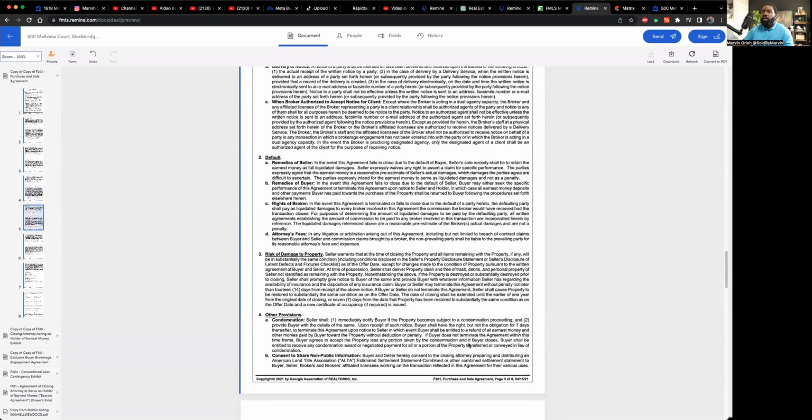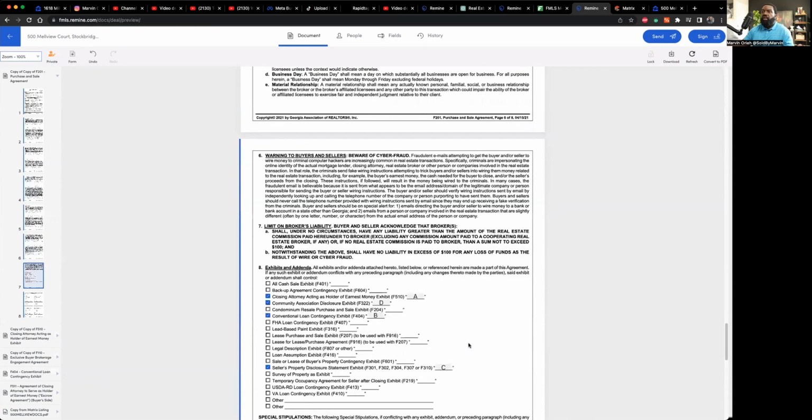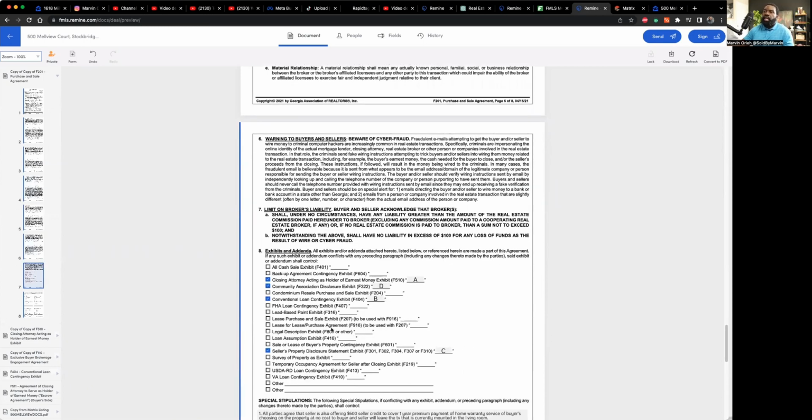Once you go through all of this, if you want to make sure you have all the documents that you need, that's going to pretty much be what's listed here that's checked for a standard single family home purchase. As I mentioned, you need form F510, so that's checked. On each form, which we'll look at in a moment, you'll put the exhibit title for each one. For this one, of course, the F510 form is the closing attorney holding the earnest money. That's the form that's required to say that this closing attorney is going to hold the earnest money.